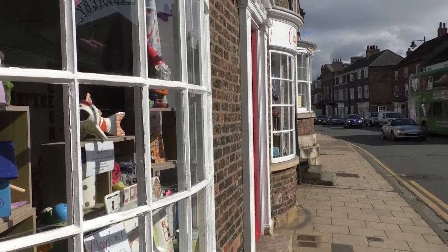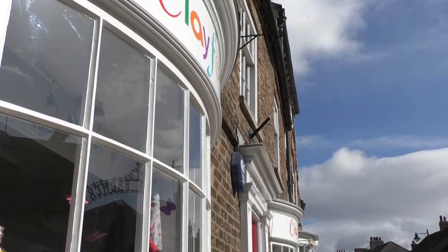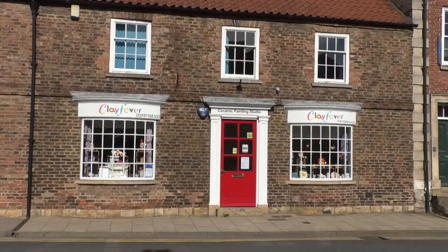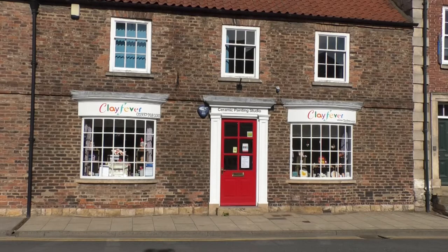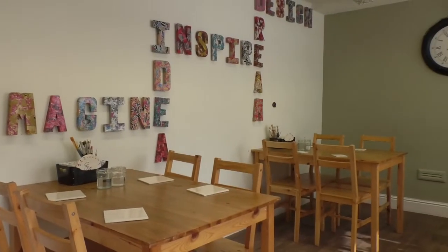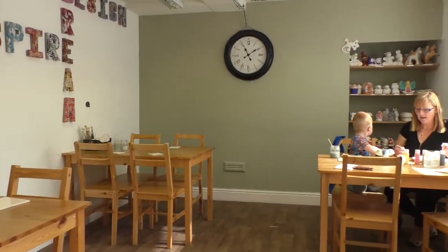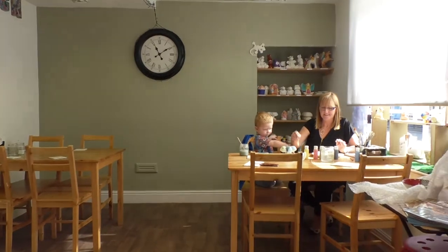In 2015, the floods devastated Tadcaster, and the impact on local businesses was huge. While some shops had to close their doors for good, others managed to stay in business. Clay Fever, a ceramic studio, was one of the shops that kept its doors open and wanted to make something to rekindle the community spirit.